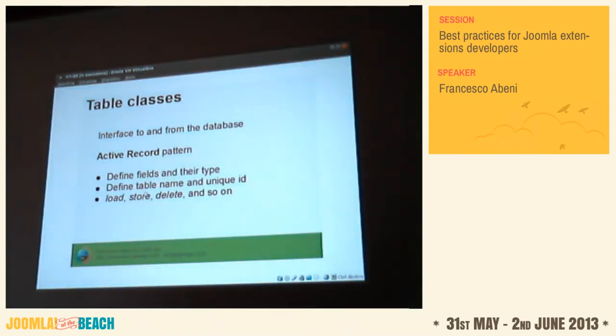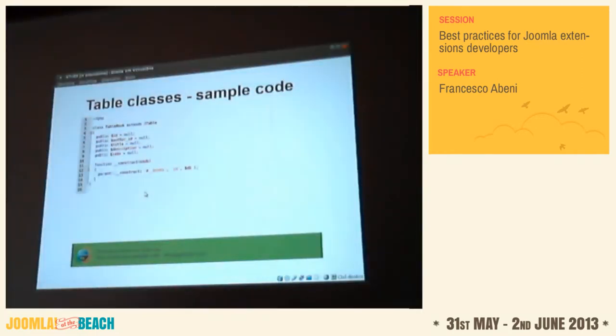And the table class is an implementation of the active record pattern, if you want to know, which is a way to talk directly to the table. I can load, store, delete any kind of records without the need to write the SQL command for it, with or without the JDatabase query. So the table classes should be another topic of your common daily use.